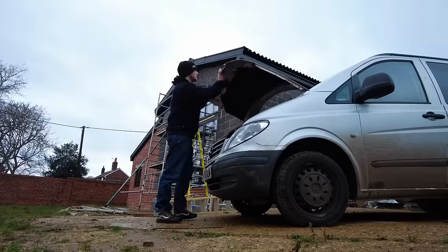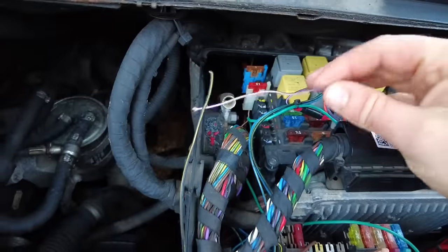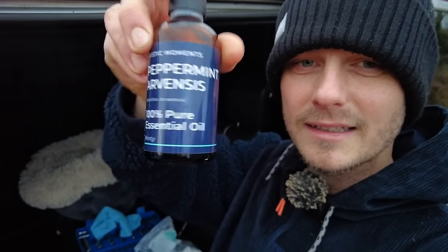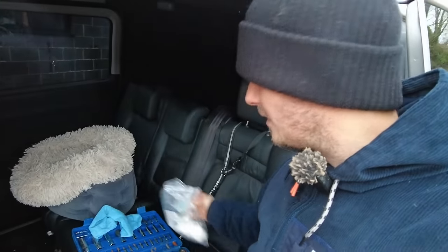And then yesterday I went to start the van. It didn't start and the window wipers were going. So I opened my bonnet to investigate. I found two severed wires. Apparently mice don't like peppermint oil. So I got a load of that. I put it on cotton balls and I've chucked loads of them around the van.